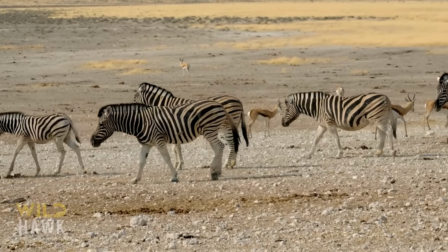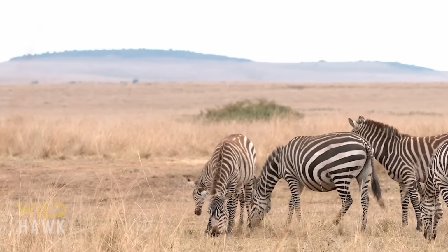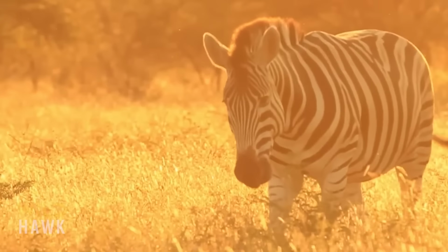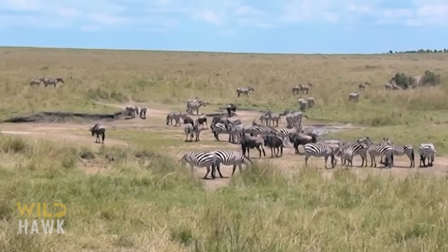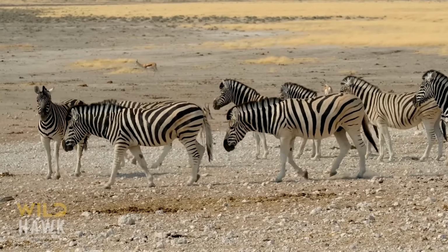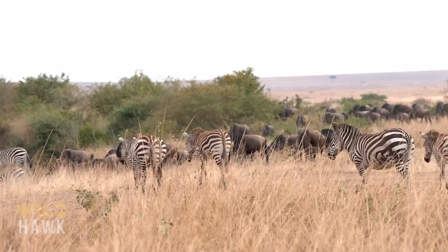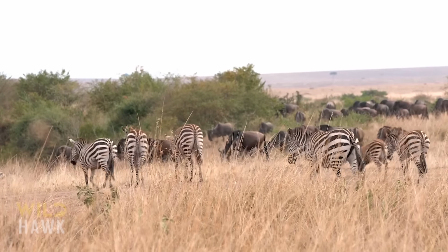Zebras maintain tight formations on the savanna, relying on keen eyesight and collective reflexes to detect danger early. Adults have kicks powerful enough to inflict serious injury if approached at the wrong angle. The hunt doesn't end when resistance alters the entire initial calculation.